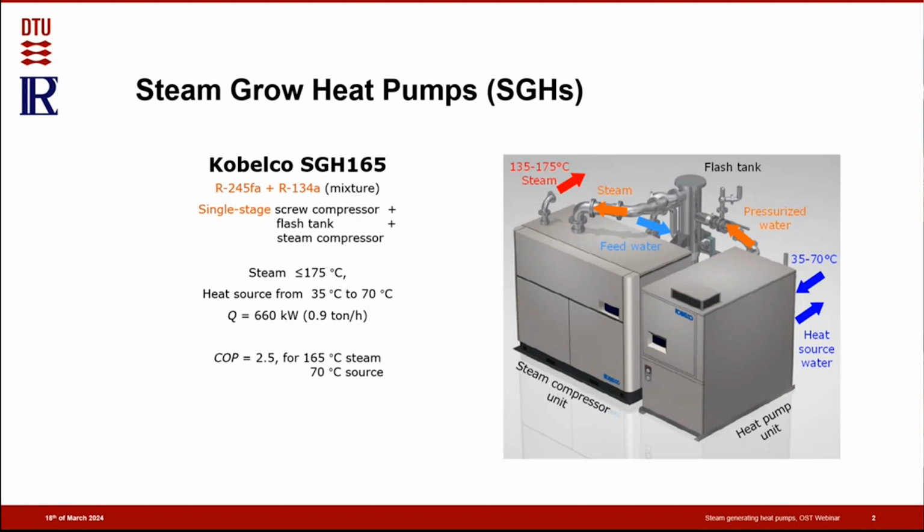Just to show you here how the product is created. It's a modular product based on a heat pump unit here to the right. Then there's a steam generating unit here, a flash tank, that takes the water and turns it into steam. And then there's a steam compressor unit on top, as many of the other presenters have also presented earlier today. These three units are then combined to create steam at up to 175 degrees Celsius.